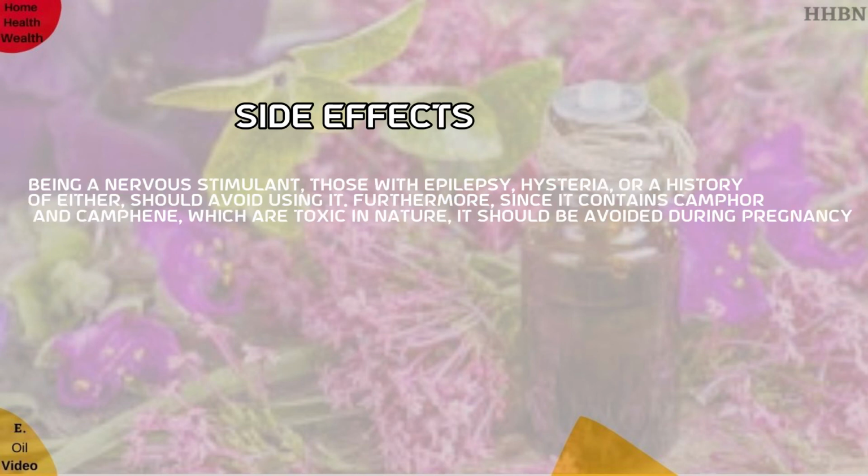Side effects. Being a nervous stimulant, those with epilepsy, hysteria, or a history of either should avoid using it. Furthermore, since it contains camphor and thujone, which are toxic in nature, it should be avoided during pregnancy.